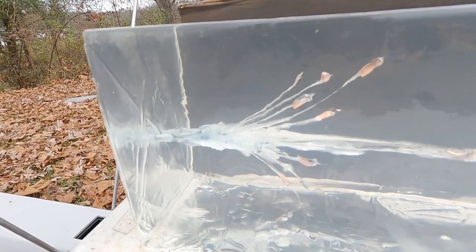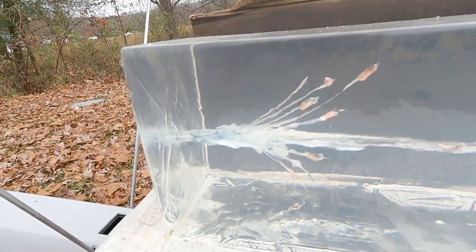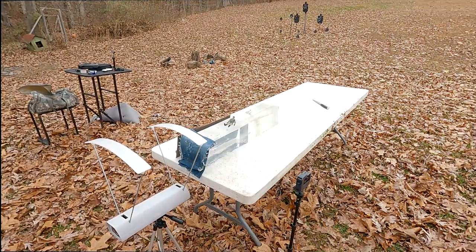So let's see how it does. I'm going to put this one up a little bit higher, the shot, hopefully. And it'll kind of separate it from those two. And let's see how it does out of the Glock 19.